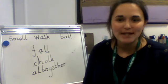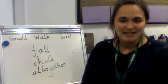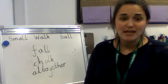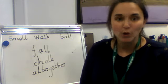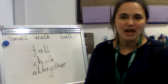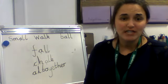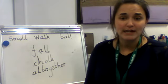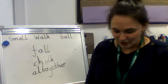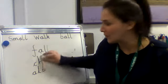If you're running out of room on your paper, you might need to turn over, because we're going to do a sentence. The sentence is, Father Christmas gave me a small ball. Father Christmas gave me a small ball. You might want to pause the video now, so you've got time to do your writing, and then press play again, and I'll write it on my board. Father Christmas gave me a small ball.